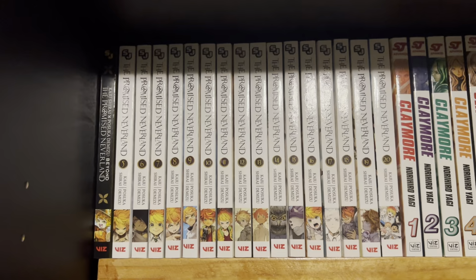All right, so here it is. I'm just going to kind of do a major shot real quick before I get into some of the specifics. But yeah, I think I'm going to go ahead and start with the stuff up top. So just ignore this rack thing right here. It's a wakeboard rack. So I got some of my box sets here. I got the 3 One Piece box sets and then the Claymore box set.